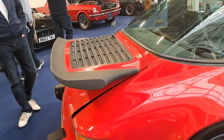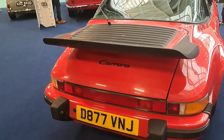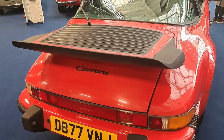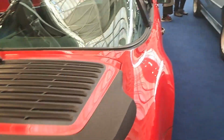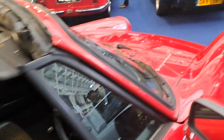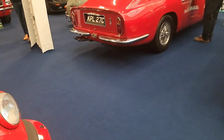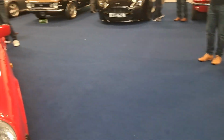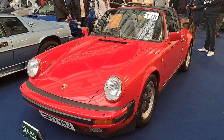And then, appropriately enough, we are finishing on another 911. This is the anniversary of 911 this year. 86, 87, 911, Carrera. I think that's a Targa as well. Yes, it is, with the sort of big safety bumpers. Wonderful.